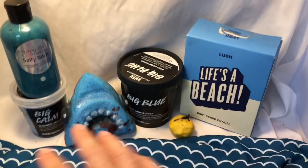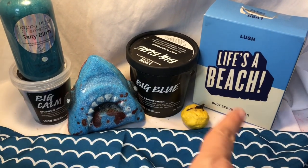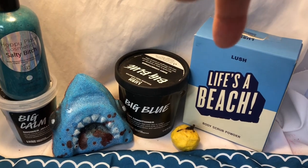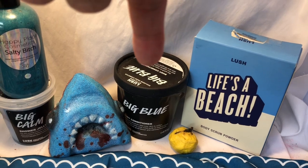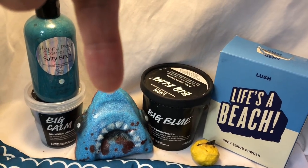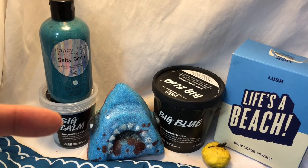So today I thought I'd do a bath cocktail. So I thought I'd get some things from Lush that have a beach theme. And I also got something from Happy Place Cosmetics called Salty Bitch. So I have Lush Life's a Beach Scrub. And it's a Lush Big Blue Body Conditioner. Lush Shark Filled Custard Bath Oil. And Don't Go in the Water Bath Bomb. Salty Bitch from Happy Place Cosmetics. And the Big Calm Jelly from Lush Fresh Handmade Cosmetics.